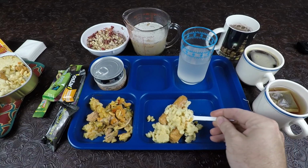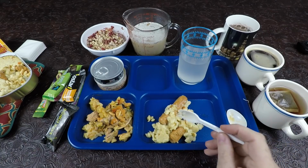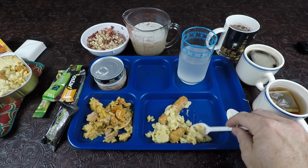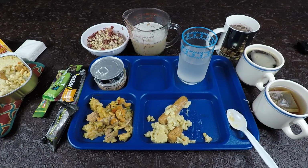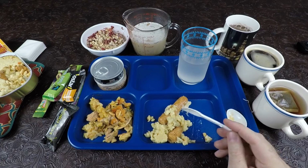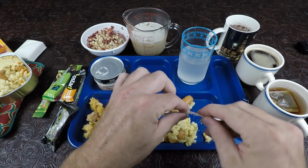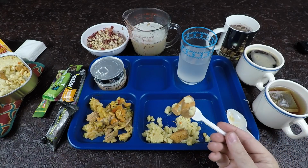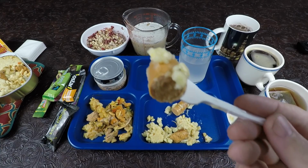Let's go ahead and try the sausages. Let's try... It's just so very different than anything I'm used to. The pasta is done perfectly. I love cheese, but the cheese taste is so bold in this. It's odd for my palate.